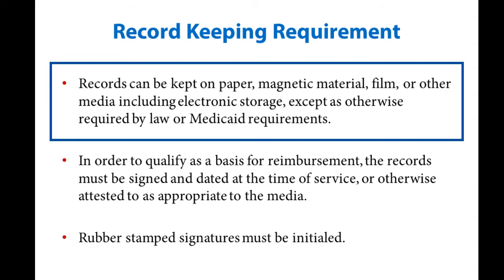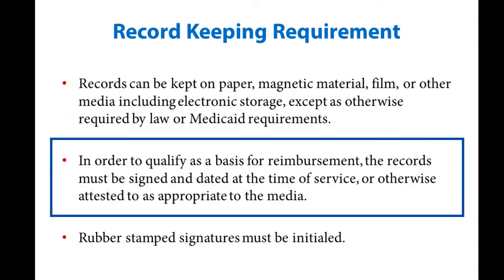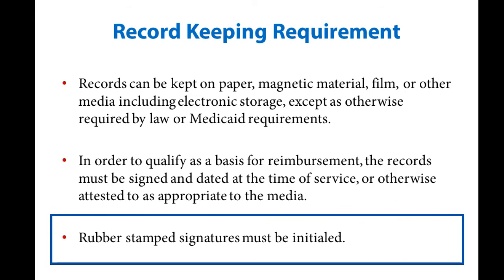You must also be aware that in order to qualify as a basis for reimbursement, the records must be signed and dated at the time of service, or otherwise attested to as appropriate to the media. Also, please note that in the case where rubber-stamped signatures are used, they must be initialed.